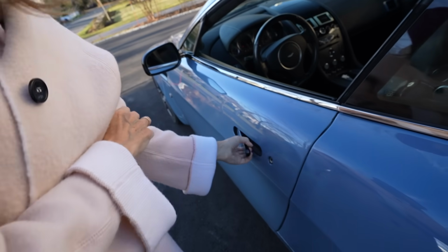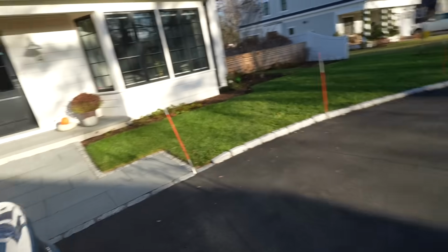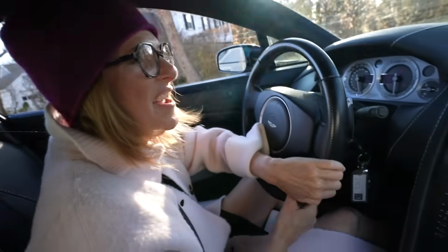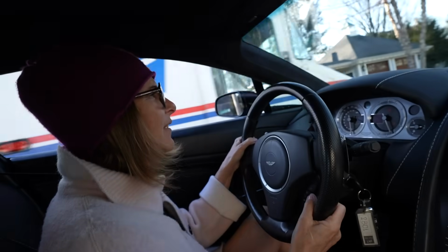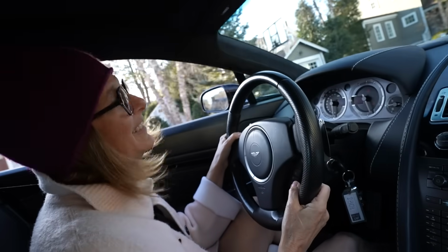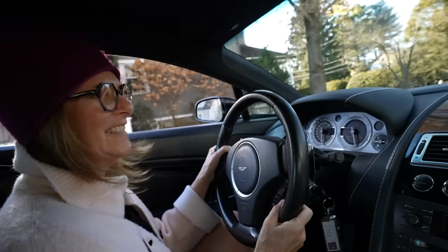Pull it open, hop in, and give it a little rev. Going for a spin? What are you talking about? Okay, I didn't expect this was gonna happen. This is hilarious. Mom's driving the Aston. So vroom, like sports car-y. Just don't go too crazy. I'm gonna be crazy. Crazy mom in an Aston Martin.